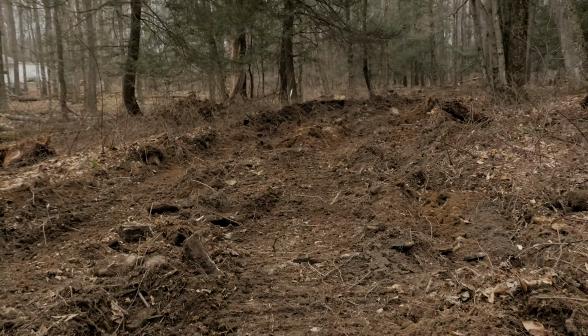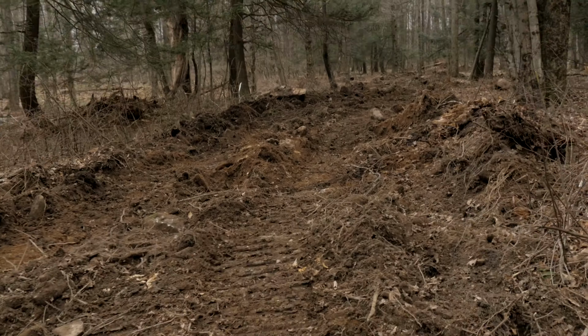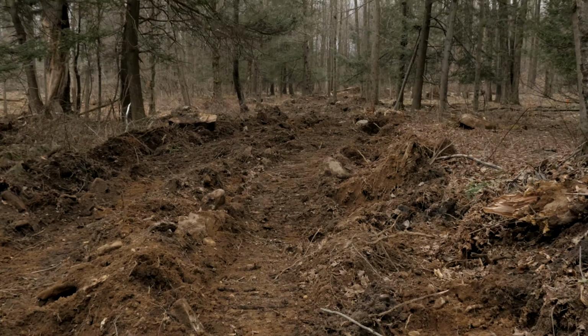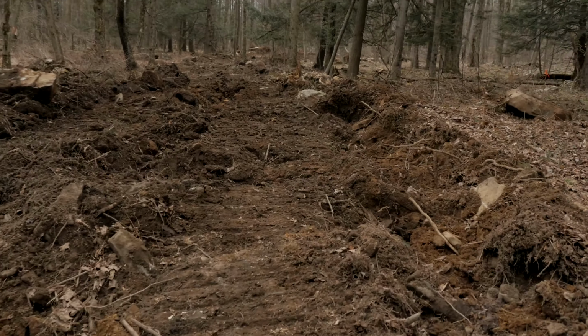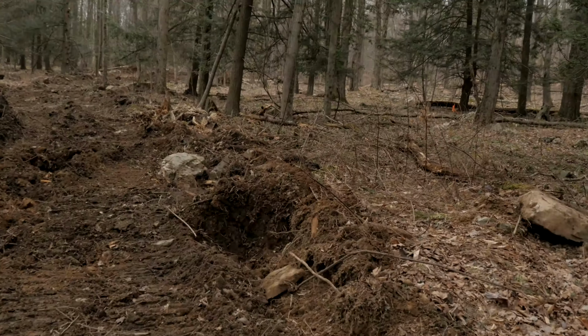But as you can see by the progress I've made today, we're going to take a nice walk in. So this road is pretty much ready to be graded. I'm going to grab a log with the thumb in the bucket, and I'll grade with that. But this really isn't that bad to walk on. I think once I get it graded out, and if we don't get a lot of rain, we'll be okay.